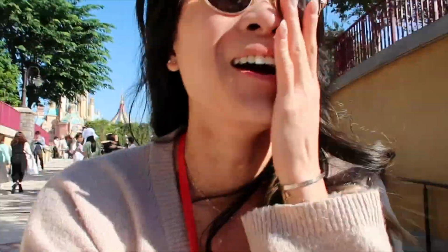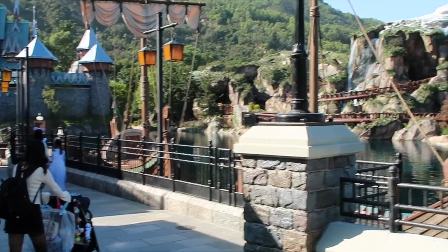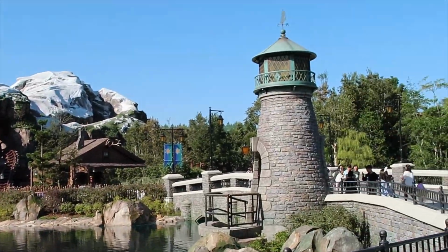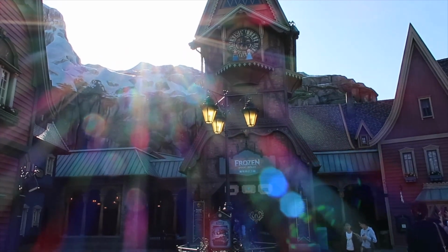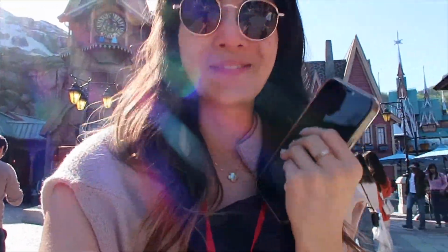We got it, Frozen. I tried all day to get into Frozen. I got in. They opened it. I'm in Arendelle. I can cry. It's so pretty. Frozen Ever After. The music, the vibe, the everything. I'm so glad I made it.